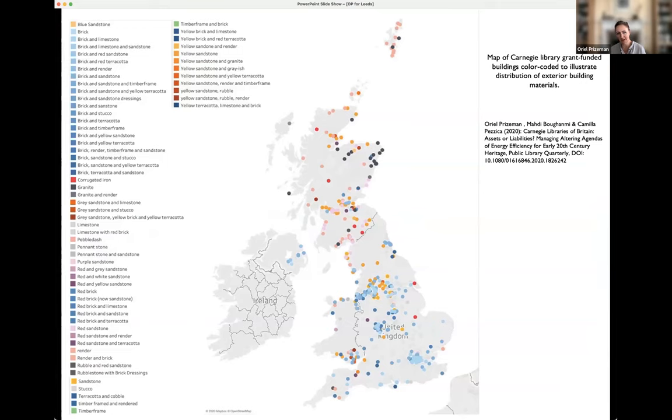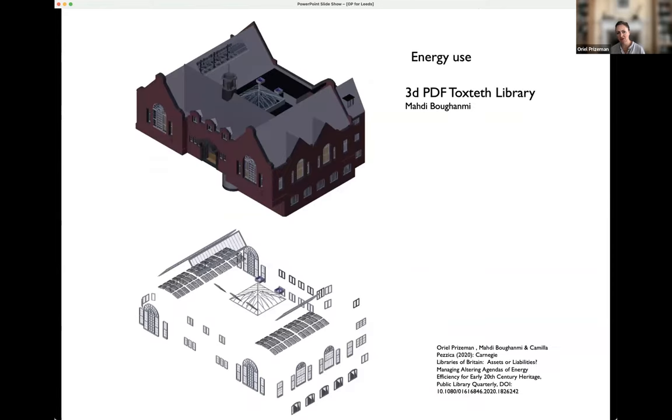But what's interesting at that time is that not only were the architects very local to the places where they were working, but the buildings were still using effectively local materials. So you can very much see the correlation between the brick and the stone and so forth with the different parts of the country where these buildings were built. And this means that when we did life cycle analysis of Toxteth Library, which incidentally isn't actually a Carnegie Library, but he approved it, he opened it, and he said it was one of the best designs for a model library.